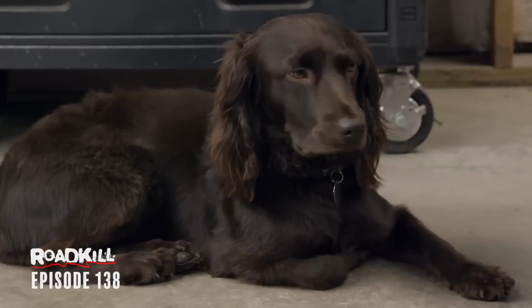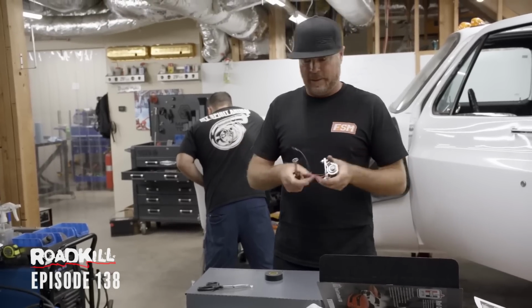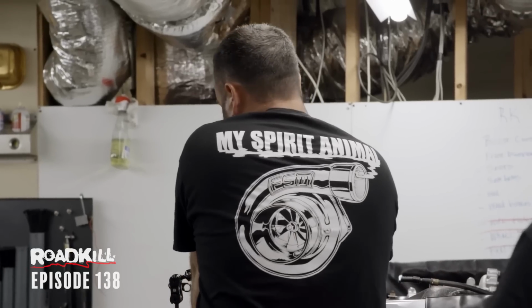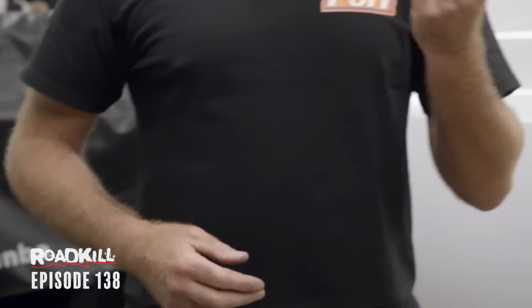We are nearing the end. I don't mean like done with the build, because what build is ever done really, especially on Roadkill. But we are getting close to driving the truck. But before we do that, because we're so confident that the drive is gonna go great, we're gonna go just straight to spinning tires. And that's where this little doohickey comes in.